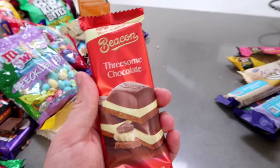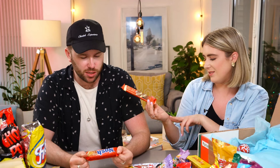We can do it. We've got new recipe, more beacon threesome chocolate. And we've got Nosh, bust the hunger with a burst of hazelnuts, nougat, caramel smothered in milk chocolate. I like this red packet. Sounds like a Snickers. Don't you like that red packet? Yeah. Looks rich. Looks royal. Come on, having a right royal knees up.